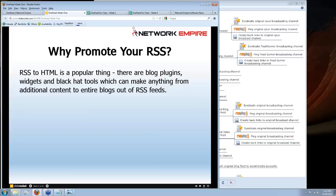Now, there's also blog plugins that will do that for you, and there are even more black hat blog plugins that will grab a number of feeds and create an entire website for you. In other words, they'll take your content, they'll take your videos, they'll take your images, and they'll take anything they can get their hands on and create an entire site, which oftentimes drives an incredible amount of traffic if it's done well.